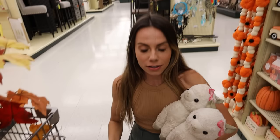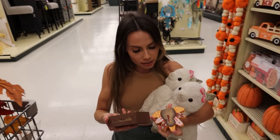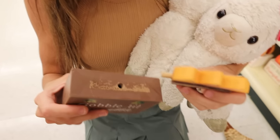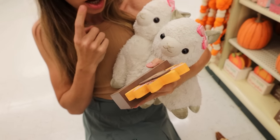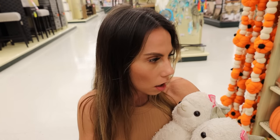Uh-oh, I did not know that came apart. Like, is that supposed to happen? Is this supposed to happen or was it not supposed to happen? Oh no, llamas, what do we do? Should we get it, should we not get it? I think it's broken.